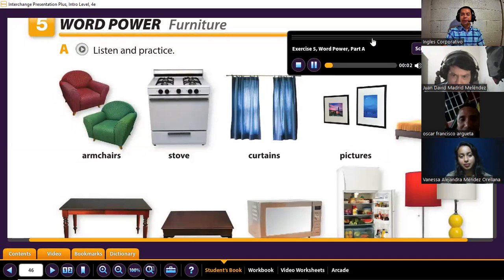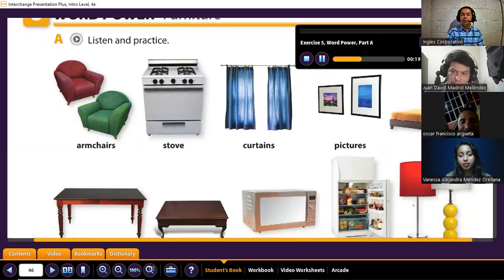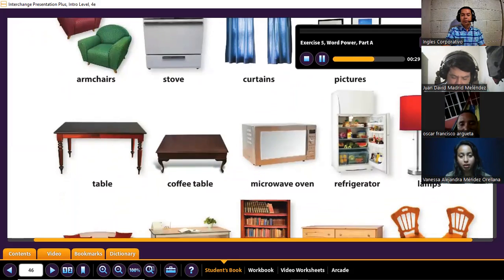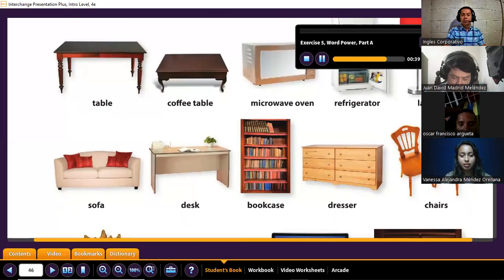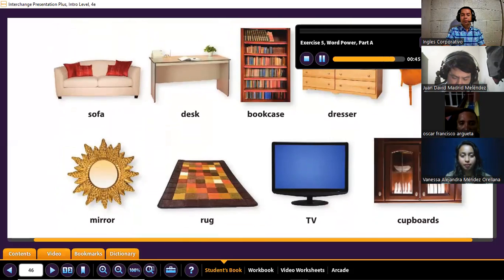Page 46, exercise 5, word power. Furniture. Part A. Listen and practice. Armchairs. Stove. Curtains. Pictures. Bed. Table. Coffee table. Microwave oven. Refrigerator. Lamps. Sofa. Desk. Bookcase. Dresser. Chairs. Mirror. Rug. TV. Cupboards.